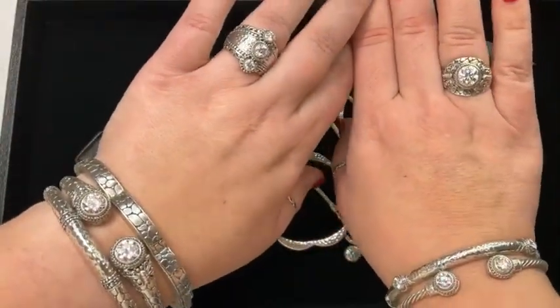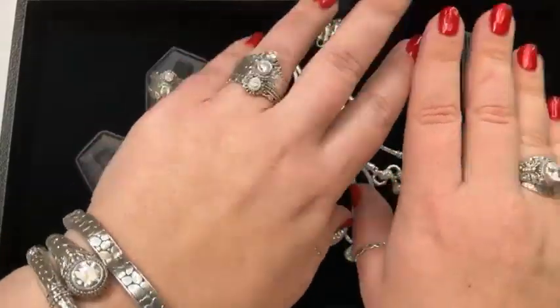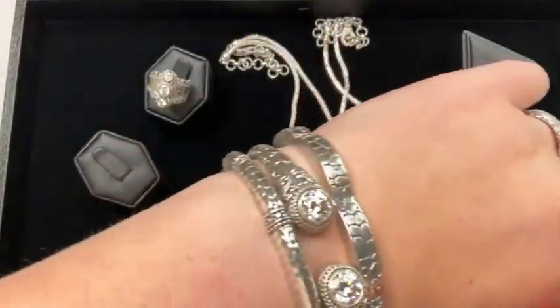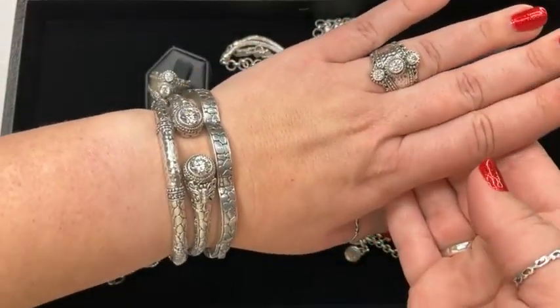Yeah, this is the way to bling it out. Absolutely. And I love the bling. Yes, she has not taken much of this off throughout this little pop-in. Yes. So, yeah, great stuff.